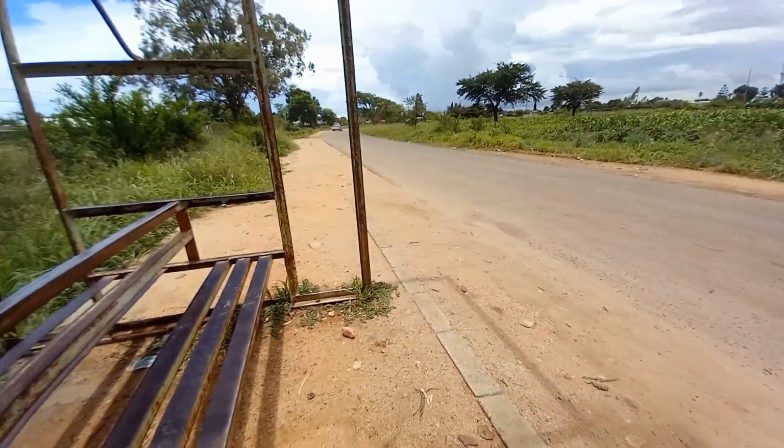I've often heard people say Bulawayo is a beautiful city. But if you really go around the suburbs and look at the setups, you would then agree and understand why people say Bulawayo is a beautiful city. It was nicely designed.